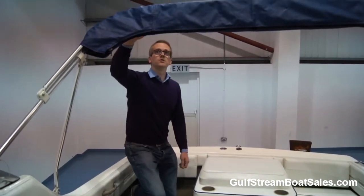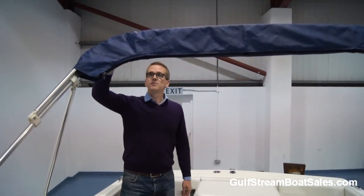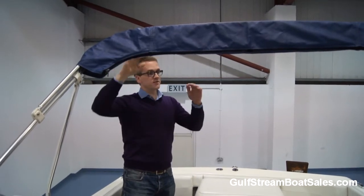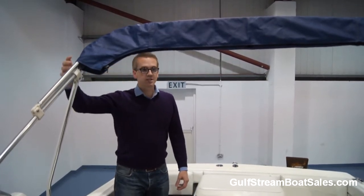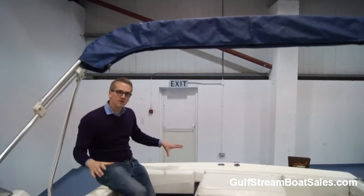But they stop here, so you've got a spray hood. There will be pictures as soon as I get the covers. But you have a spray hood which goes down onto the windscreen at the front, and it stops here, and you've got two side sections and a back section as well. So the really good thing is that if you want to leave the front section of the covers up, you can do that, and it leaves this whole area at the back of the boat clear.